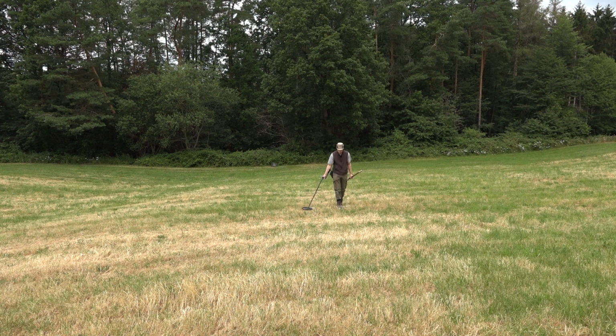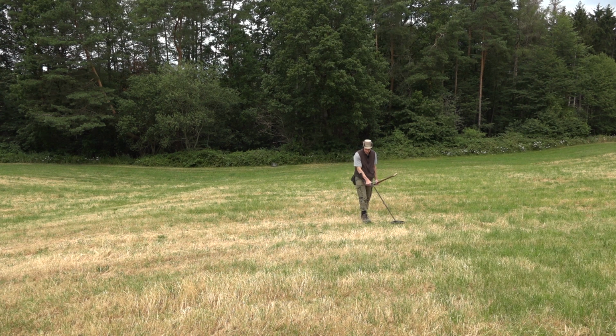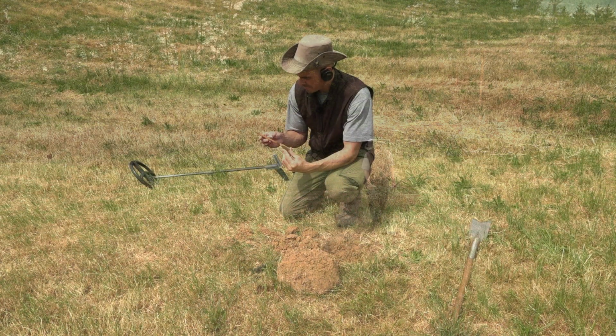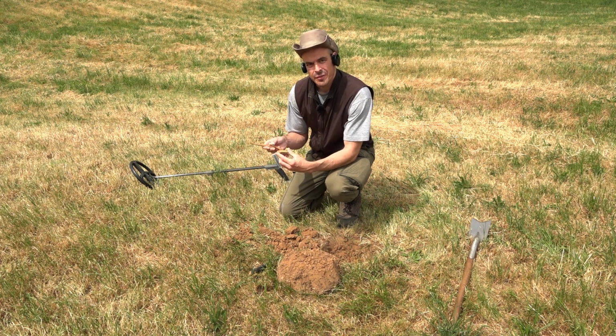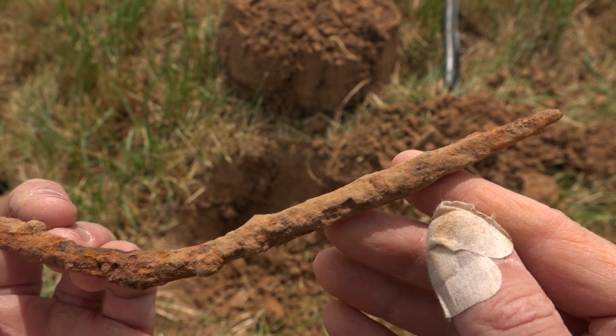Okay, I had high hopes, but it's early in the day, so I shouldn't complain. My first find is a strange one. It's a pointed iron rod.